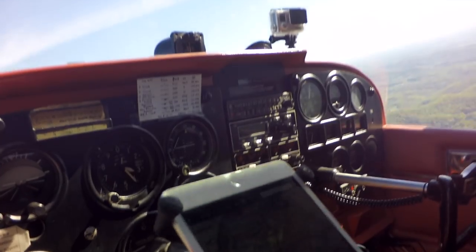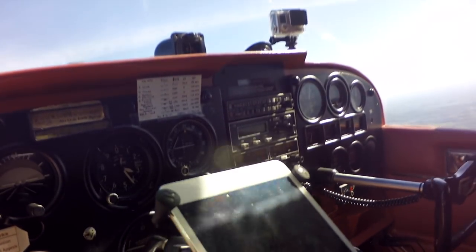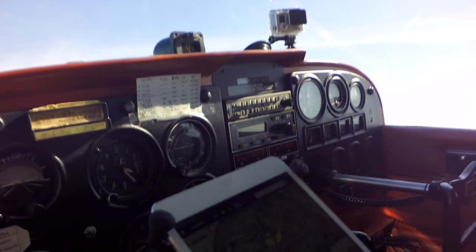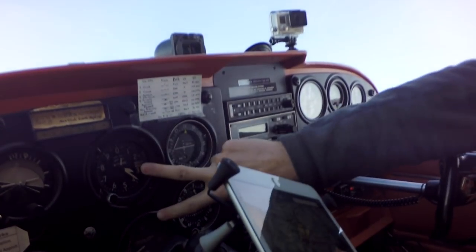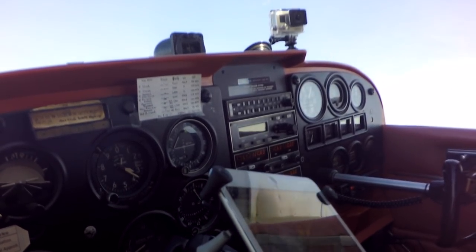You're good on airspeed. All right, now that we're established in slow flight, give me a 180 degree turn to the left to south. What should you do with the power? Increase a little. A lot. There's your 100 feet. Okay. So add more power.